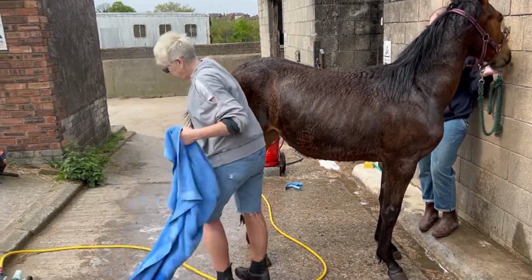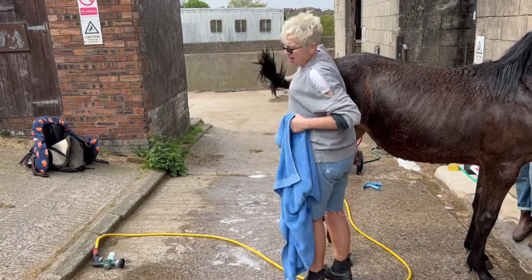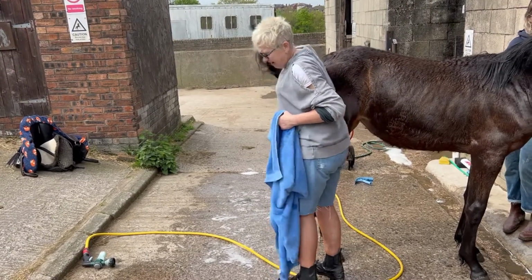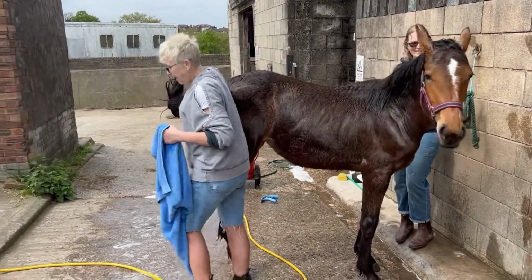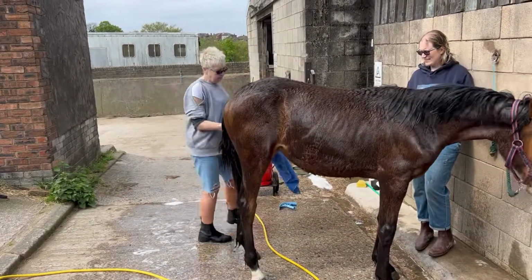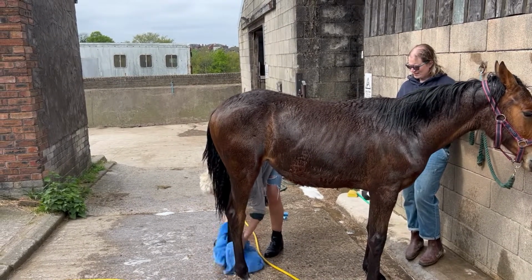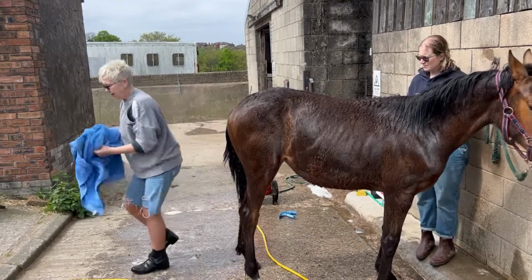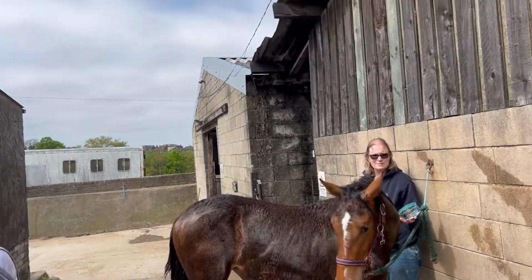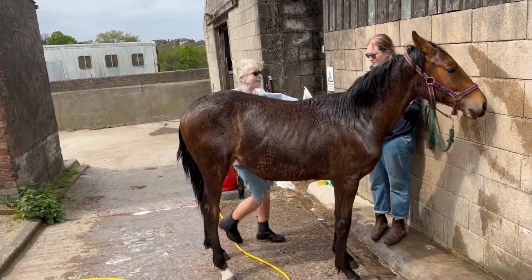Oh, there you go. And this is the swish of the tail, which I can't do. I just can't work it out at all. Swishing your tail, look, just to get the excess water out. There you go. It's going down her legs. Make sure they're all dry. I'll use the towel. Pass the other towel over. And then the towels will go home and be washed and brought back.